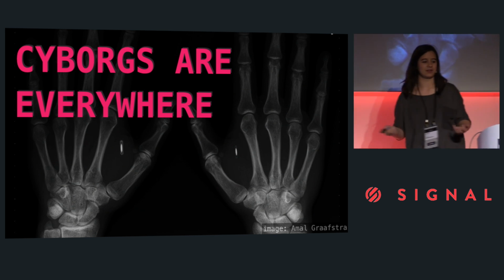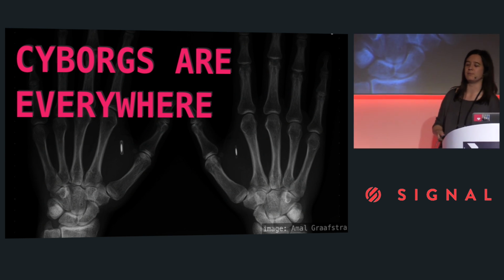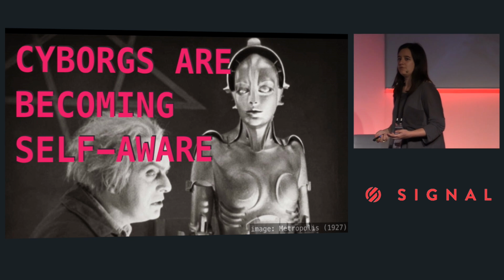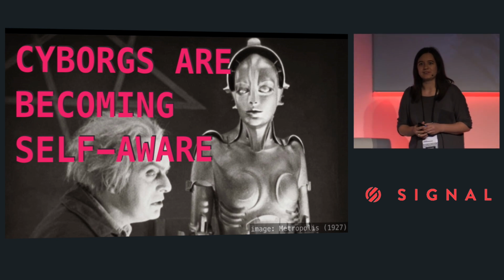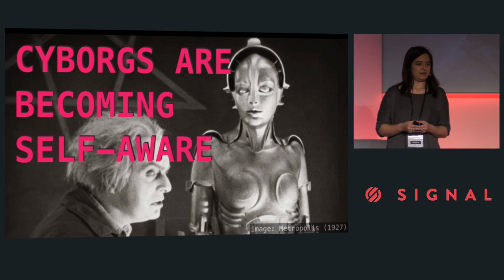You might consider yourself a cyborg if you've got a pacemaker, or an IUD, or a contraceptive implant, or a bionic limb, of course. So prosthetics have been around for millennia, but wireless networking has not. So my contention is that through the internet, cyborgs are starting to realize their potential. So what does that mean?